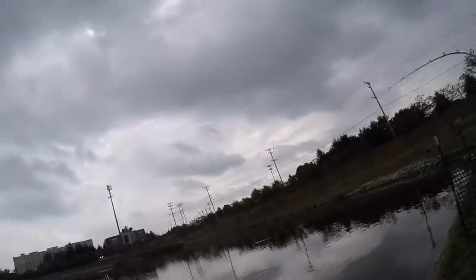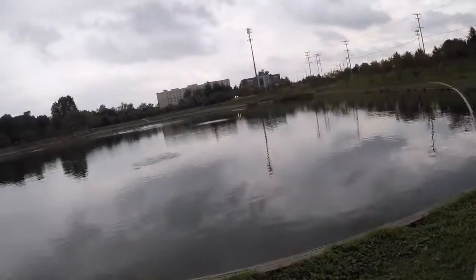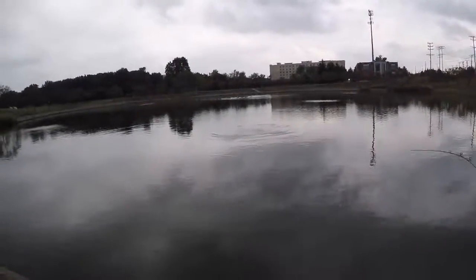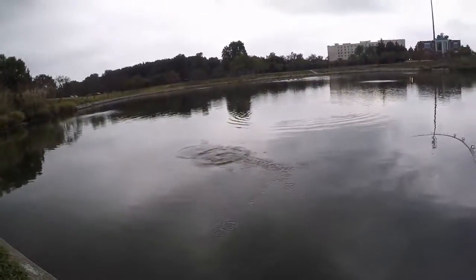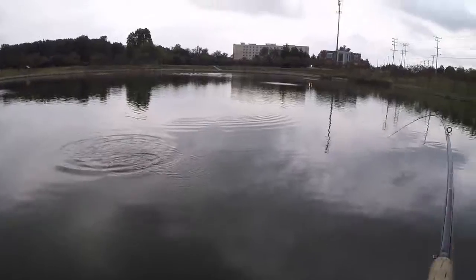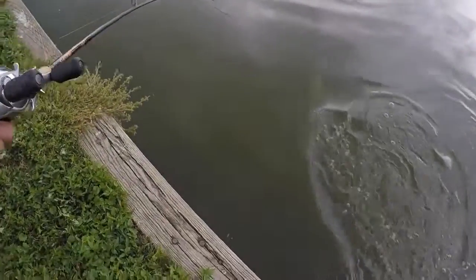There's another one. Another good fish. This guy took it and darted off. I made a loop around the, oh, nice jump. These fish are healthy. I made a loop around the pond. I'm back to the same fountain where I caught the 5-pounder. Just landed this nice fish. Still using the brush hog.